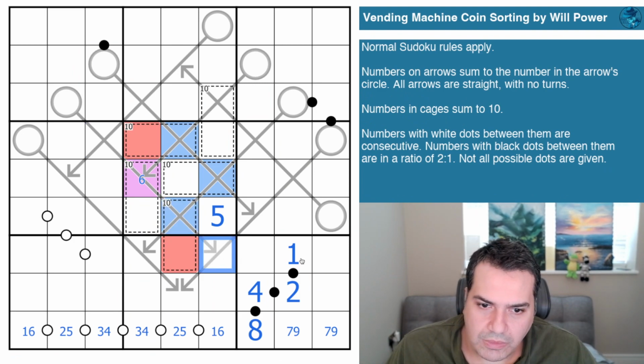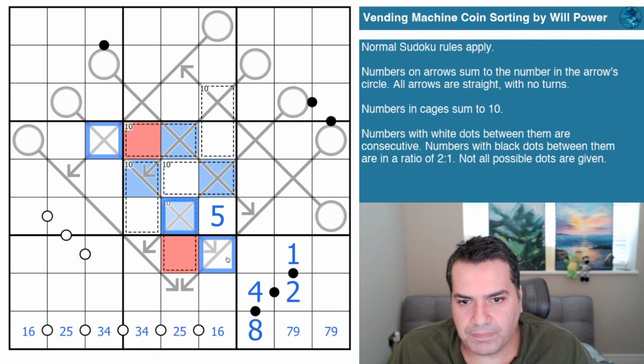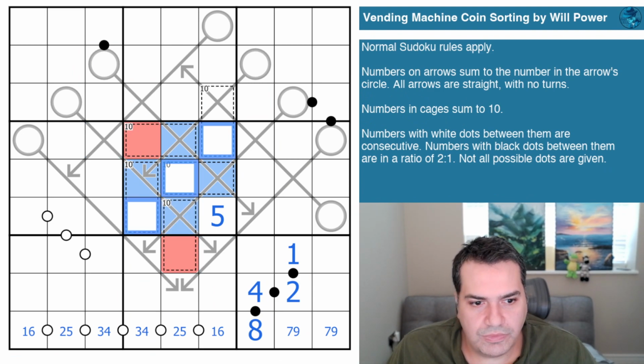That can't be a 1. We've already placed the 1 in here. So the minimum this could be is a 2, 1, 1. We're at 10. We've broken the puzzle. This also has to be a low digit. Right. So we placed all the low digits. We know that all of these are high digits. That's some neutral color, therefore this is a low digit.